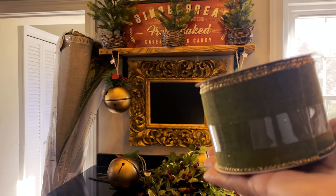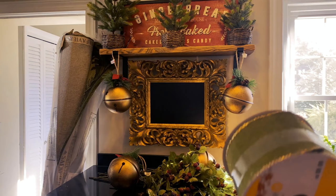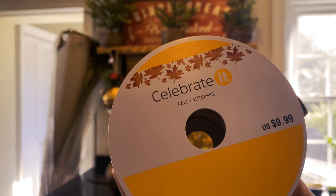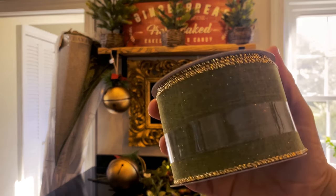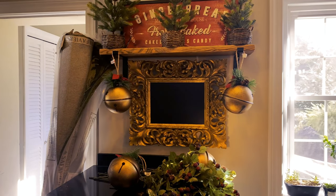I also found this ribbon. It's a good filler ribbon from Michael's as well, and it was in the fall department. So it was 80% off, so I purchased quite a few of them. It is a wired ribbon, and again, it acts as a nice filler and gorgeous green color that works with Christmas.